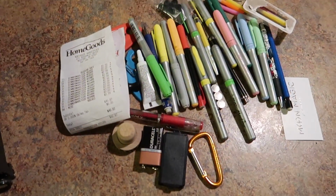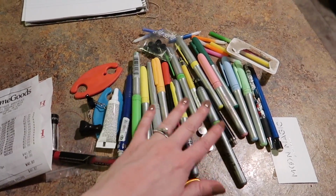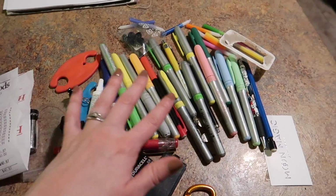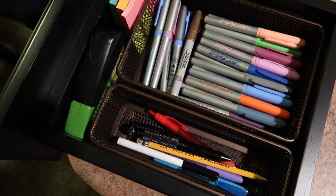Let's go. All right, so this is everything that we are decluttering today. Lots of these pens are inkless and just not performing very well. We have some dead batteries that were just sitting in there, other random knickknacks that we do not need to hold on to, some receipts and just other random things. This is what the first drawer looks like.